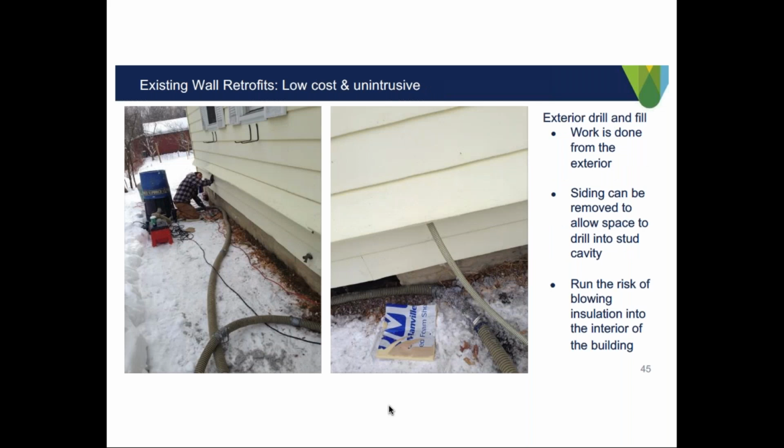So this is one of the most tried and true methods for retrofitting an existing wall. We're doing it from the exterior because, like I mentioned earlier, the homeowner worked from home and didn't want any sort of intrusive work scope. So we're lifting up existing aluminum siding, drilling through the sheathing from the outside, and then filling it with cellulose insulation. This is a fairly low cost solution and can be pretty easy to do, especially that we're doing this in a Vermont winter.